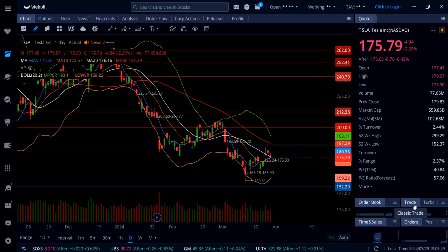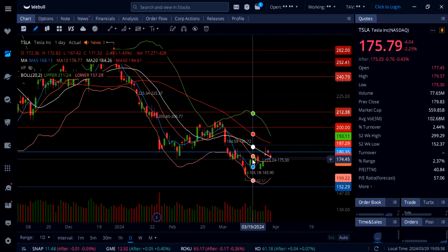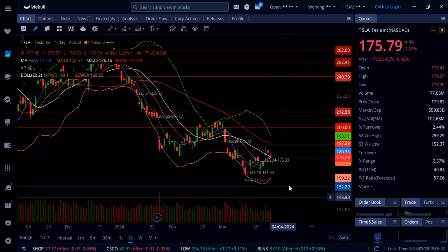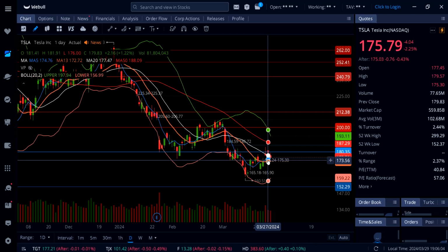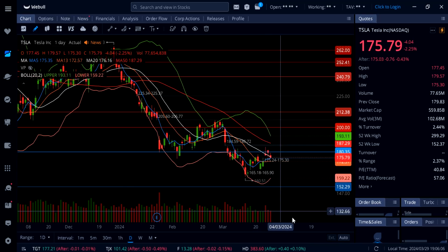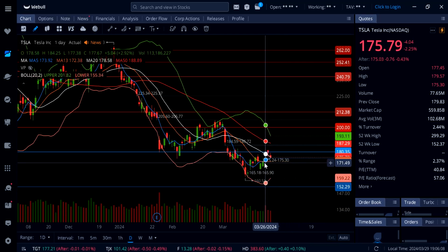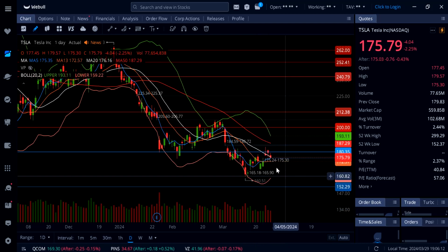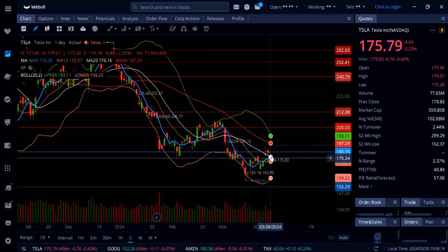On Tesla, stock is down 2.25%, so Tesla again down on the day, and looks like Tesla definitely not getting that breakout over 180, and now it's coming down to close this gap down here at 175. So that's gonna be a strong support to watch, and as early as Monday morning we could see Tesla closing this gap at 175, and as long as 175 can hold, we could see a move back up to 180 on Tesla.